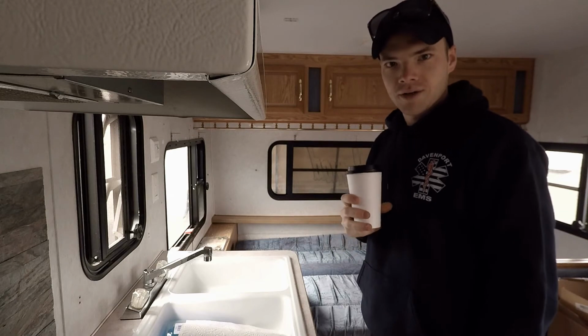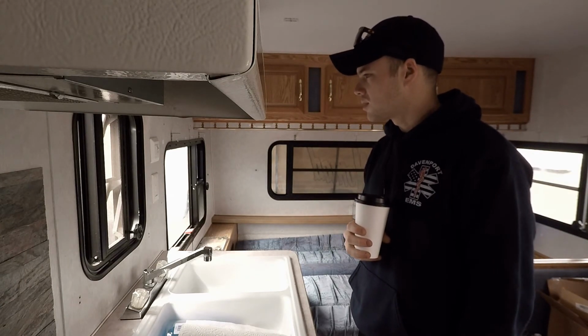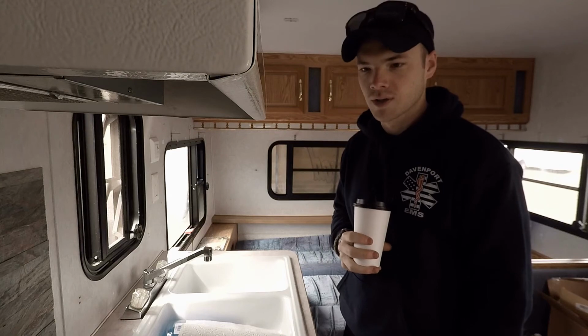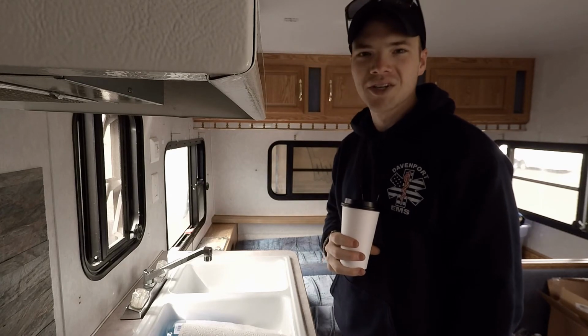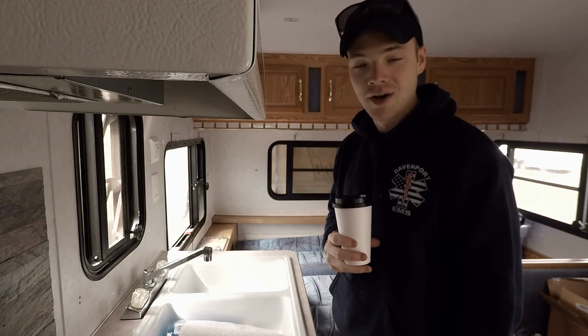Alright folks, we're back at it, day 2. So today, game plan for the trailer, at least right now, is try to finish up the backsplash, which is what I'm getting ready to do, cut that out, and get the 2 other pieces put up, and then see if we can make any headway with the window tinting, and if not, then I'm going to call it quits on that and have a professional do it.